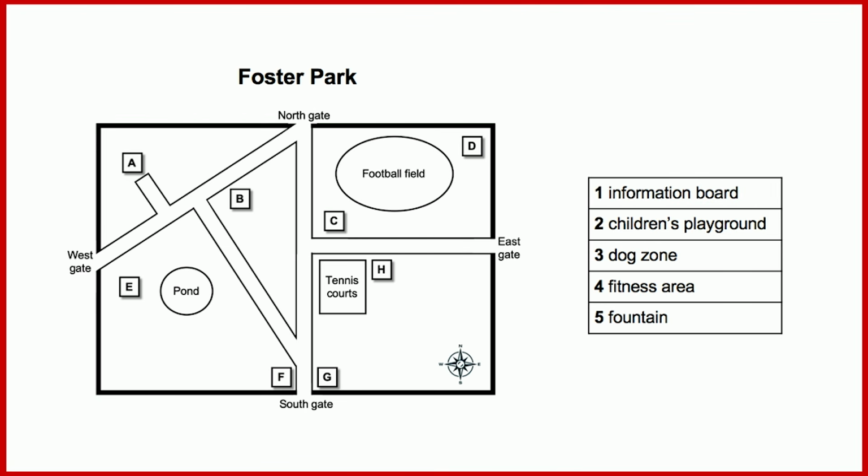Now, if you're looking for the children's playground, you need to head north from the south gate and then turn right just after the tennis courts. It's located on the opposite side of the street to the tennis courts. I'm sure your children will have a lot of fun playing there.